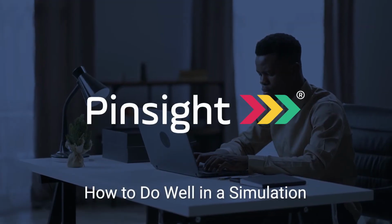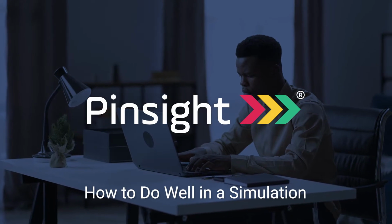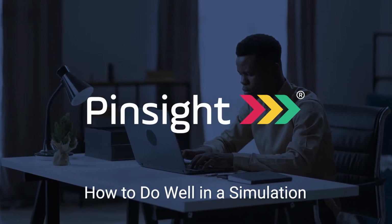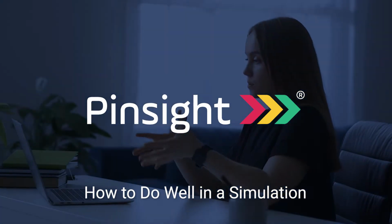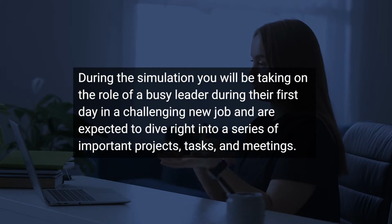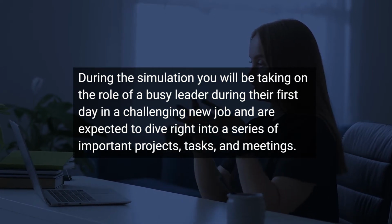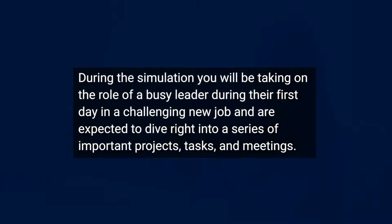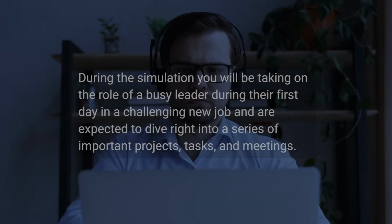Congratulations on being selected to take a Pinsight simulation. Whether you're participating as part of a hiring process or development program, the simulation gives you an opportunity to clearly demonstrate your leadership skills and capabilities. During the simulation, you will be taking on the role of a busy leader during their first day in a challenging new job and are expected to dive right into a series of important projects, tasks, and meetings.